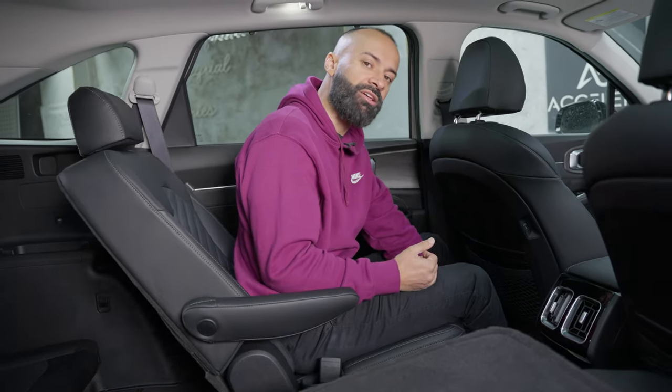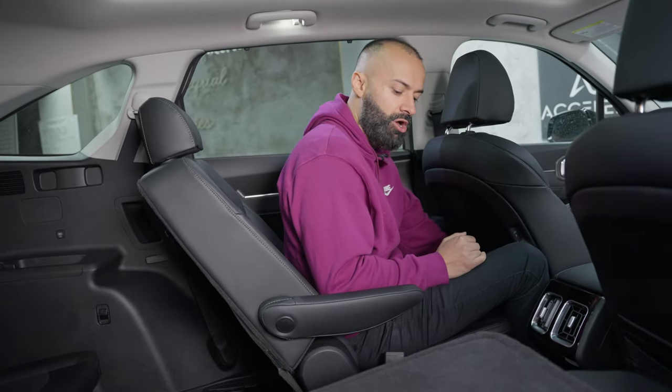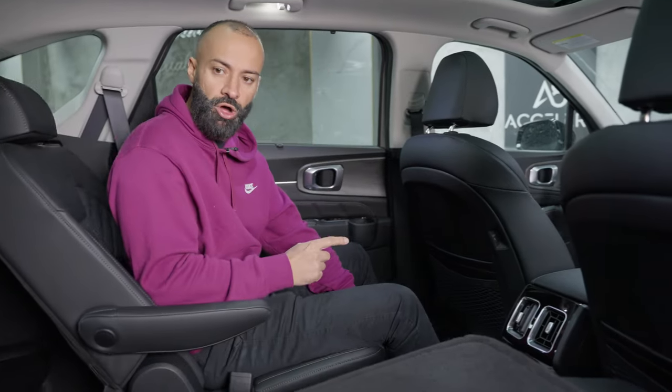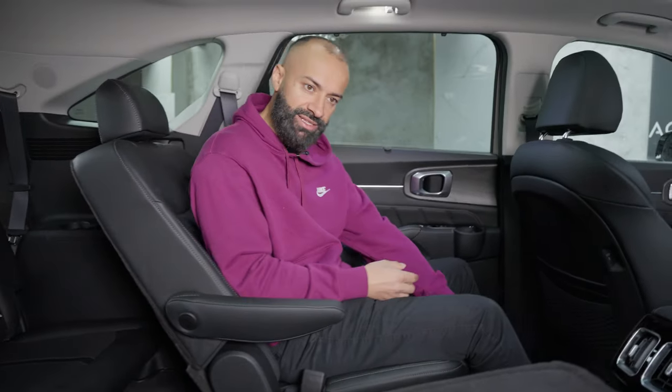It does have a very long seat rail that literally hits the front seat and then goes all the way back. That's very impressive with these seat rails.